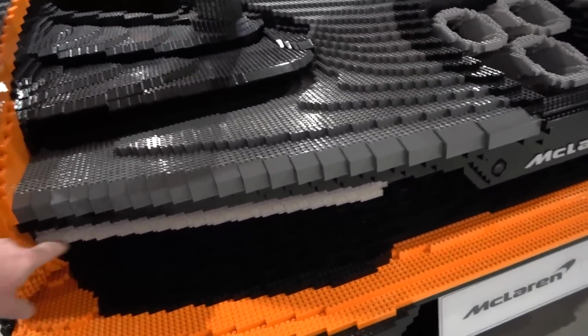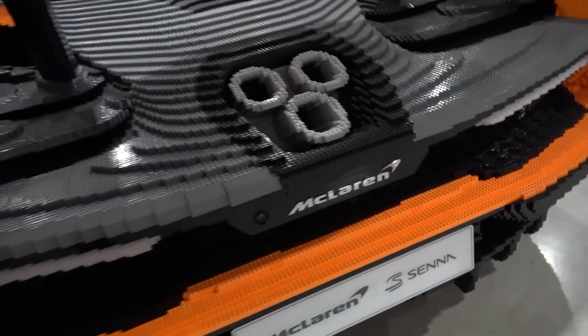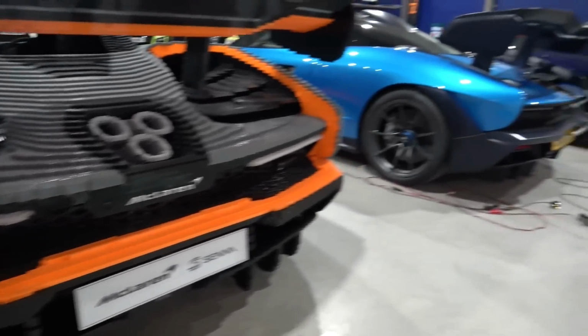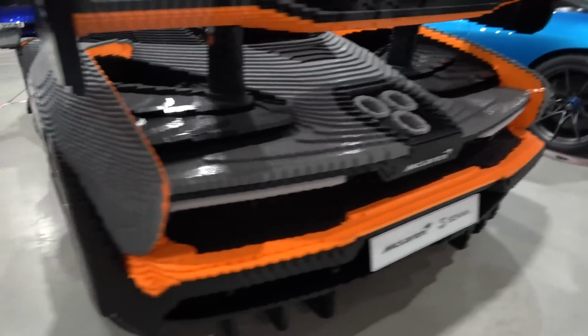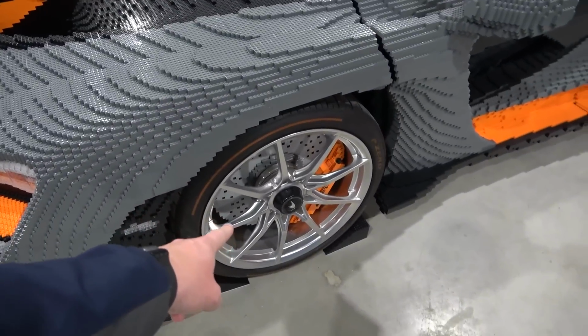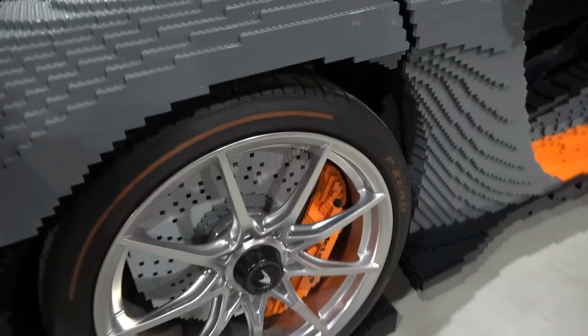We've again got the working tail lights back here. We've even got a backup camera, a reversing camera that you can activate from inside as well. All completed exactly the same, even the diffuser, as the actual car. But one of my favorite details to come round to this is to do with the wheel area. We've got the wheels from the real car with the Pirelli P Zero tyres, but have a look behind them.